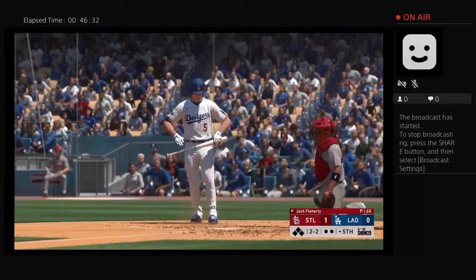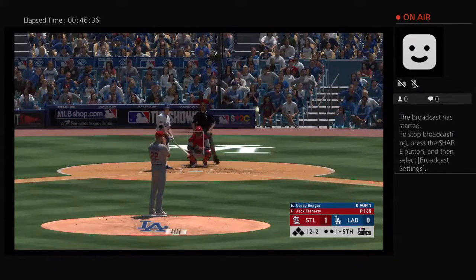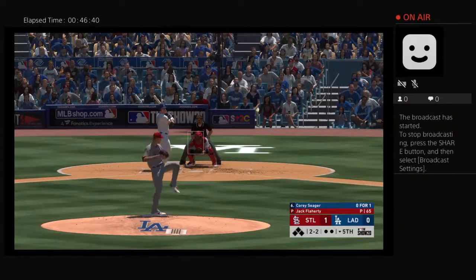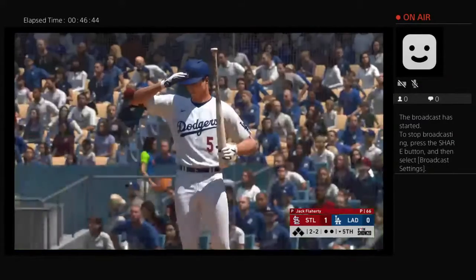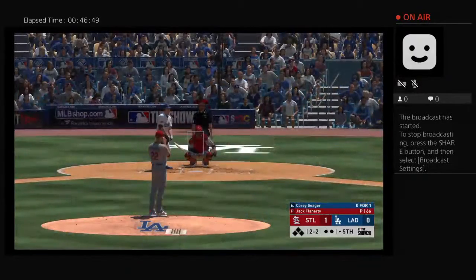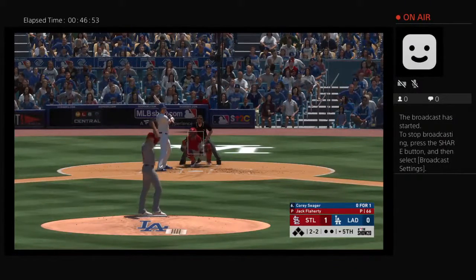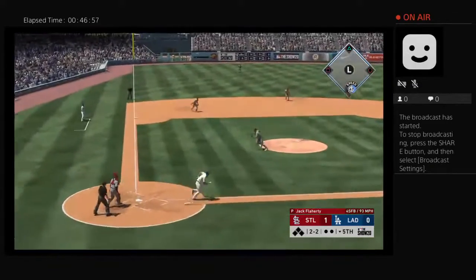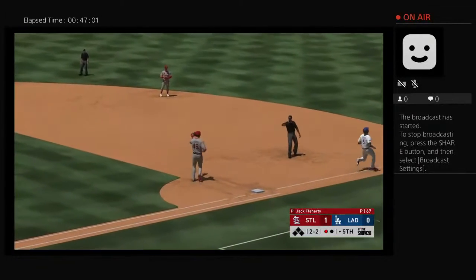Not surprised he's late on a heater right there. Just saw an off-speed pitch. Wanted to stay back a little bit too long. Into the windup. Here comes the 2-2 pitch. And another foul ball. Now another 2-2. The bouncer to the left side. And a good throw gets him 1 gone.